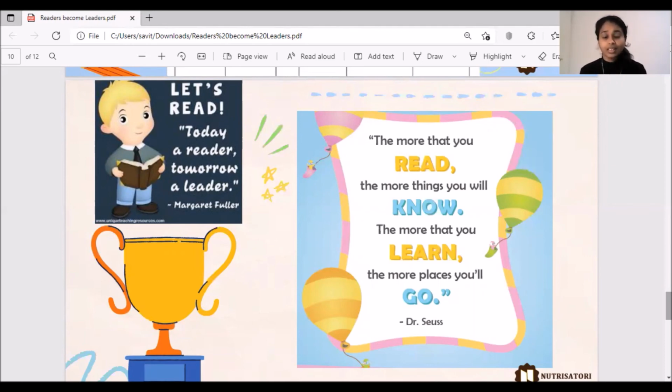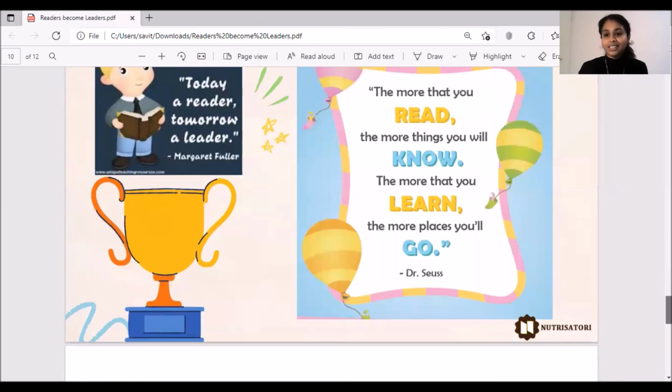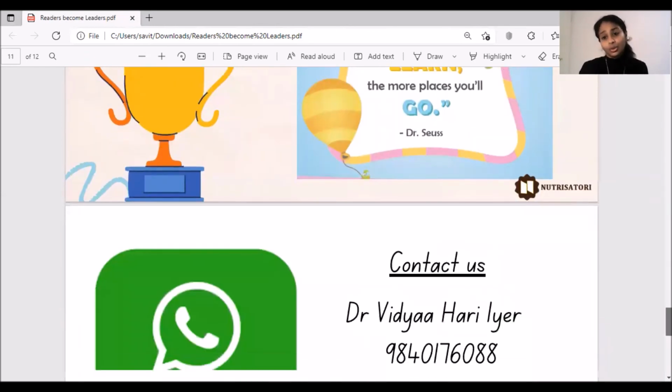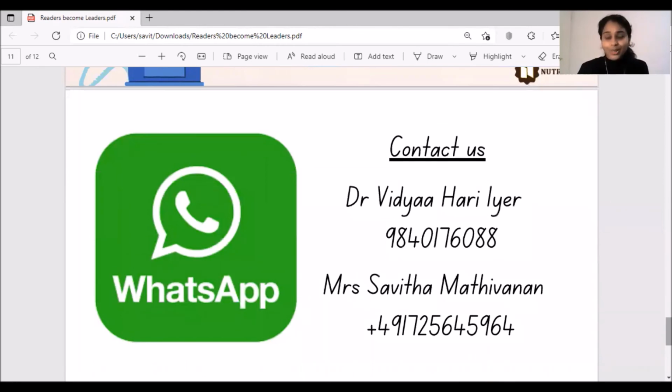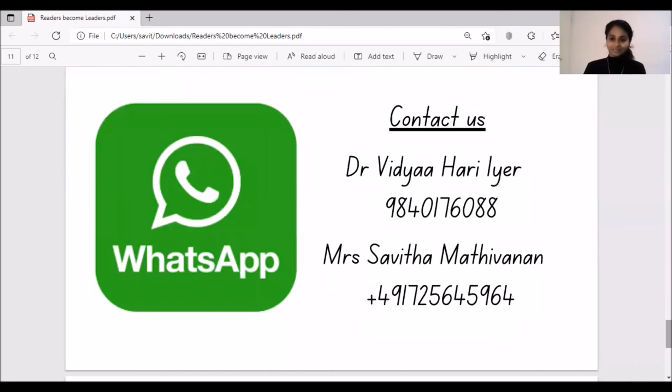Today a reader, tomorrow a leader. So keep developing these reading habit skills. Apart from your academic books, there are n number of pieces of information in this world. To explore that world full of information, start reading.